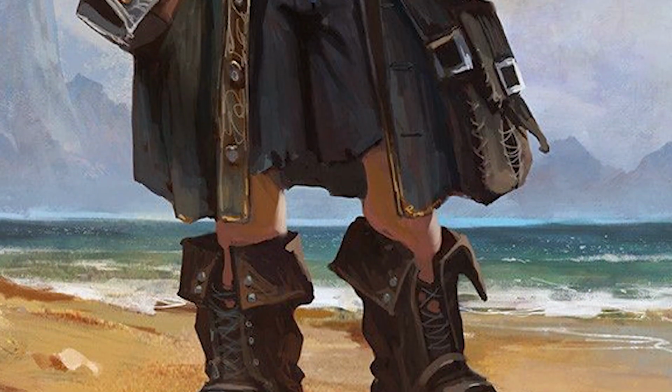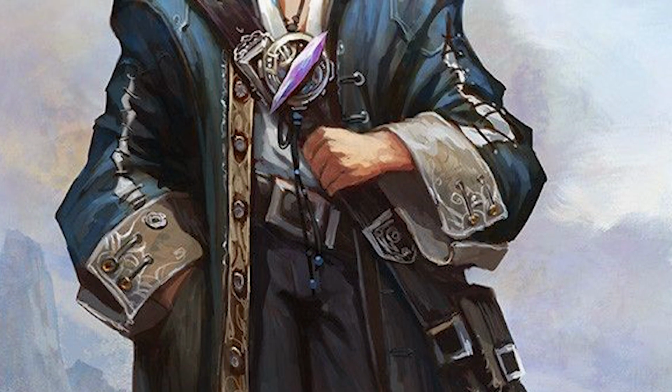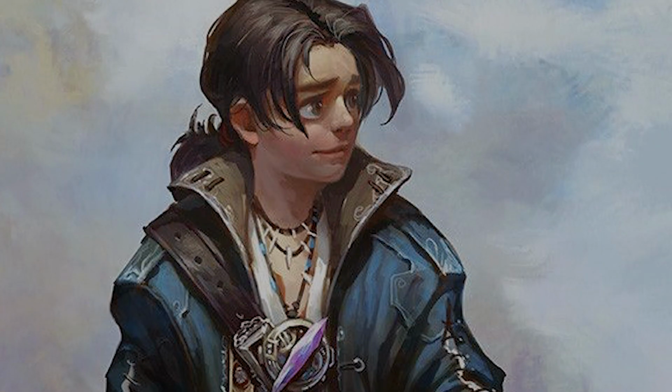So what makes a halfling sail across the sea, ignoring the dangers of the voyage without looking back? The answer is simple: home, family, and customs.